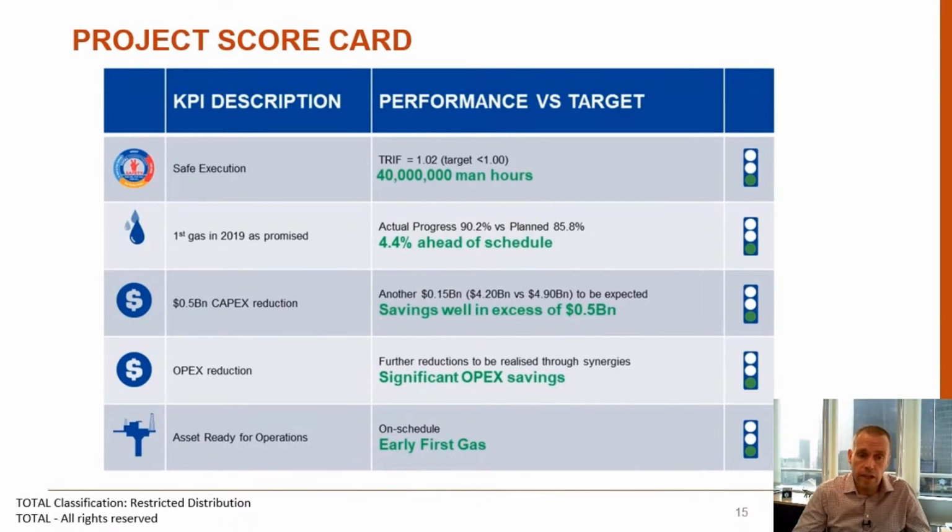We delivered ahead of schedule. We delivered in June 2019, 2 months ahead of our promise in our investment decision. We didn't re-baseline, we didn't reschedule. We hit the date we predicted in 2014 that we would start up production on. We were able to actually save around $500 million in capex through efficiencies in the drilling campaign and also good management of our facilities spend.